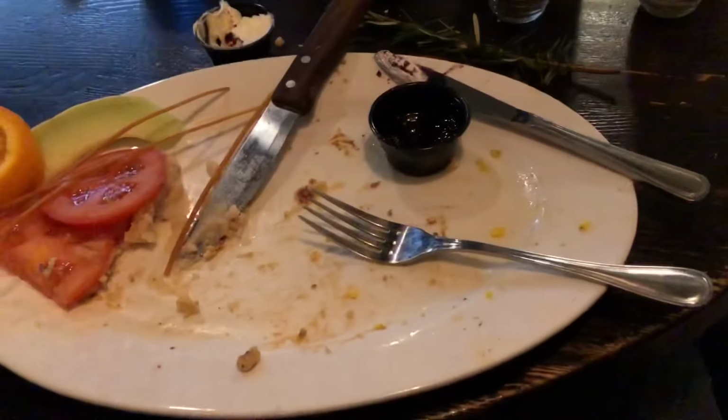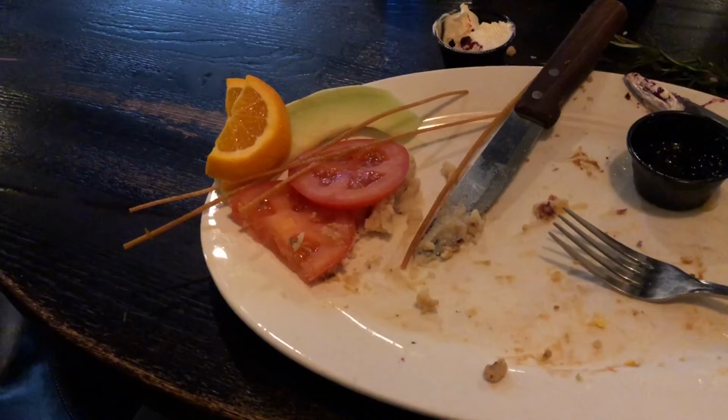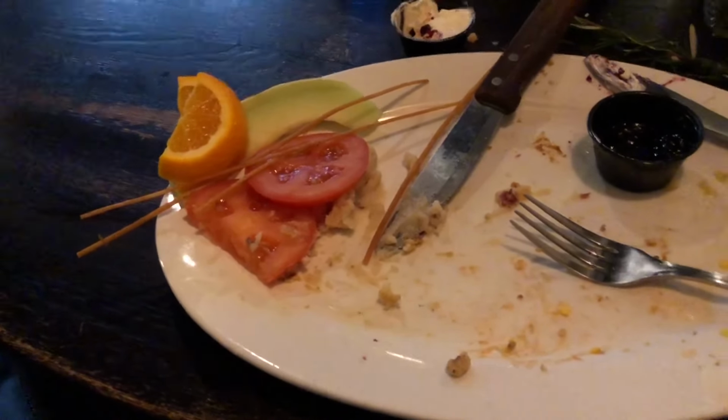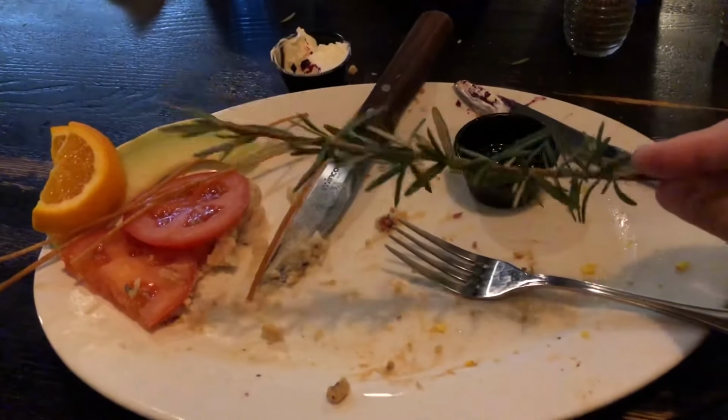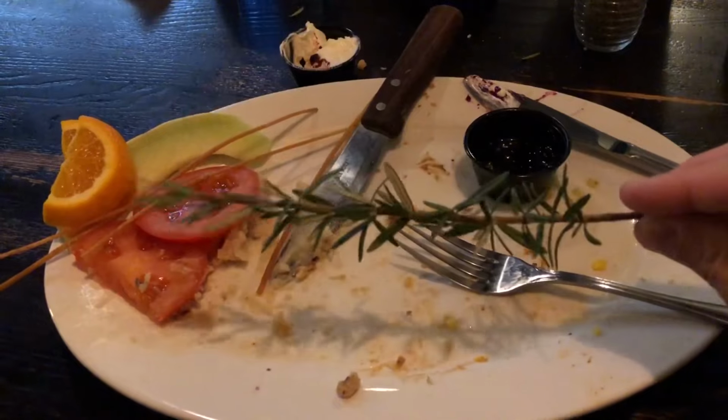Mm. Well, I made a valiant attempt to clean my plate. I left behind the fruit garnish, the tomatoes, a little bit of the potatoes, the fried spaghetti, and the rosemary. Maybe I could use that as floss.